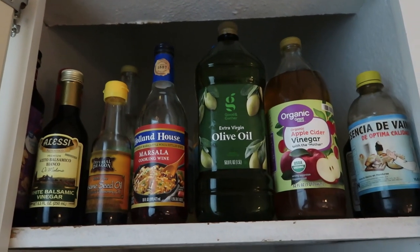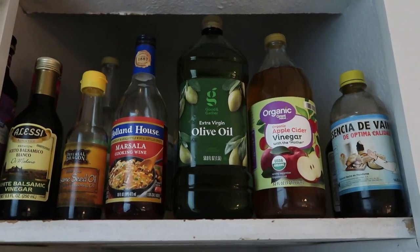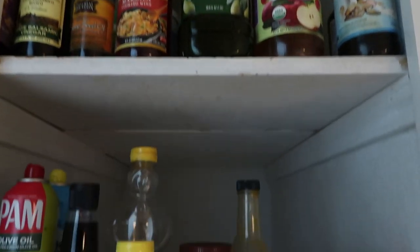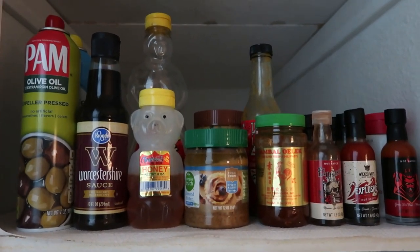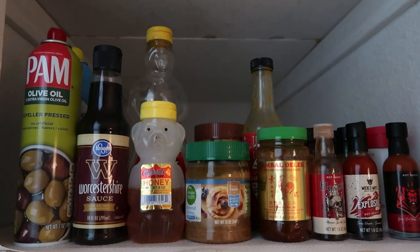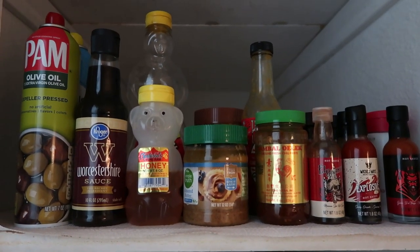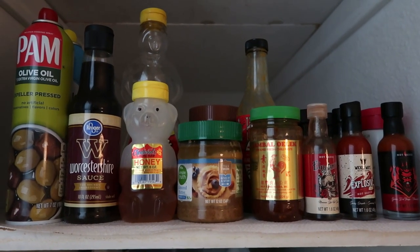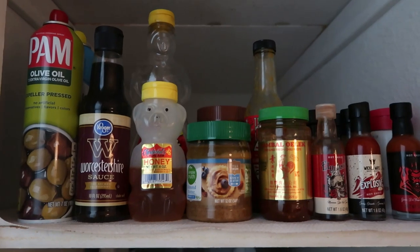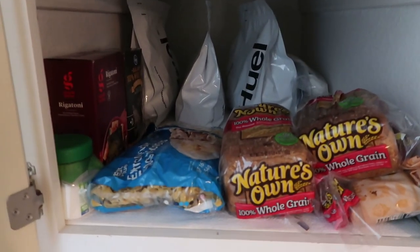Okay, so this is how it ended up. There's my oils and vinegars and my vanilla. And this one I have sprays, honey, hot sauce, peanut butter, Worcestershire, and syrup. And then pasta.